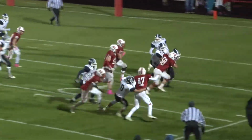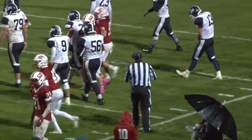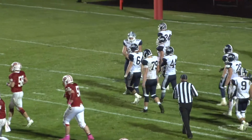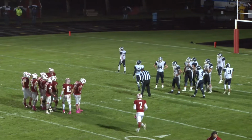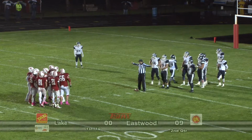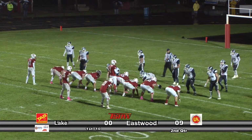Here's the handoff on the right side. Combs gets dragged out of bounds by Scott Makowitz. He was able to pick up a yard maybe, but still going in the right direction. Flyers able to stop him, at least not getting a big gain. So it stops the clock with 9:21 to go. Eastwood will run wide just enough to get those linebackers to spread out just a little bit.